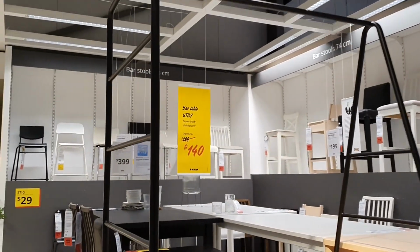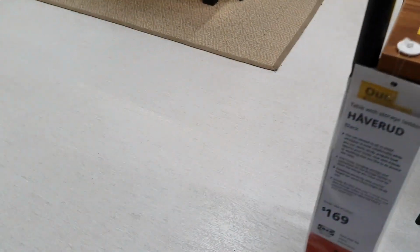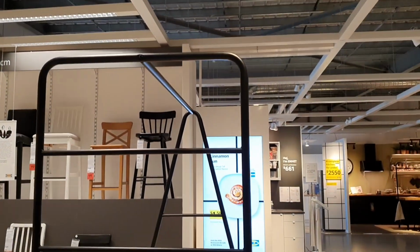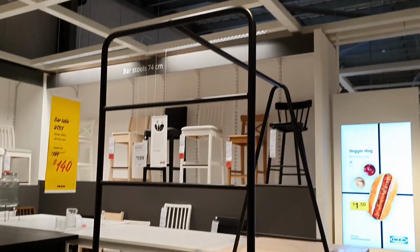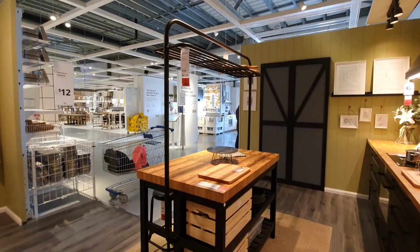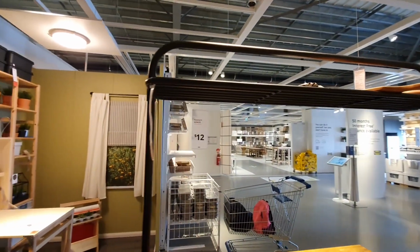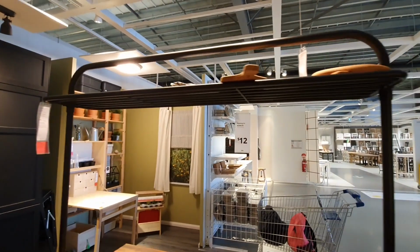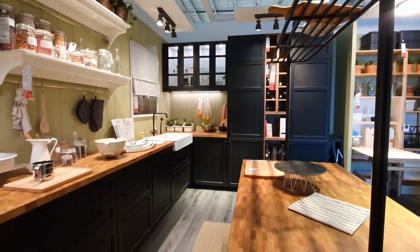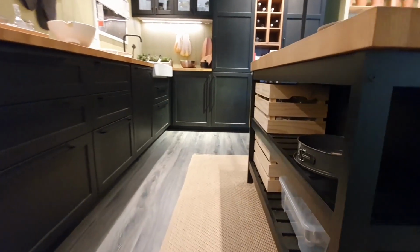I came across this cool table with a black frame over it, which I just thought was really cool. I can just imagine hanging a million plants off this thing, growing plants up this thing. If I didn't already have a desk, I would definitely consider buying this one. There was also this cool kitchen island, which also had a black frame over it. I think this looks really classy and is also functional, which I always love when those two worlds collide. I love the open storage space under the bench, and I just think that this is a really cool piece.